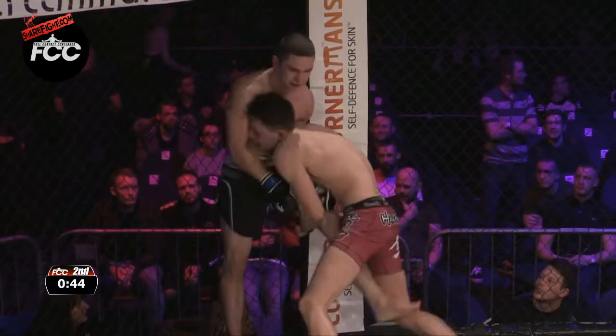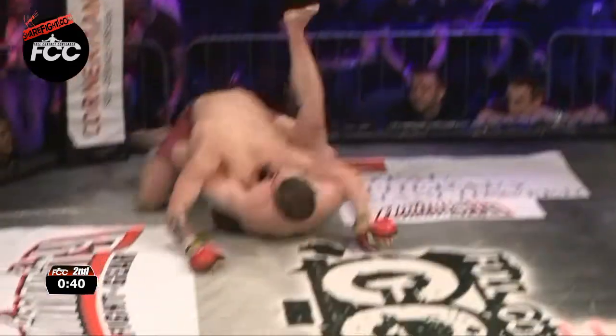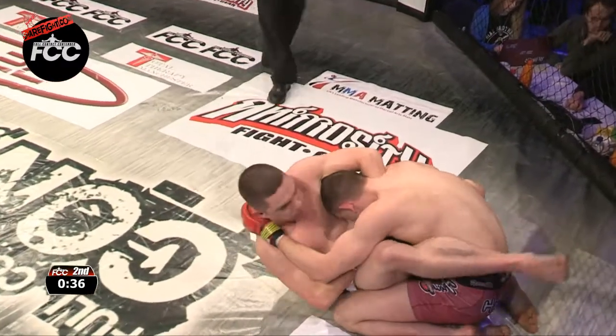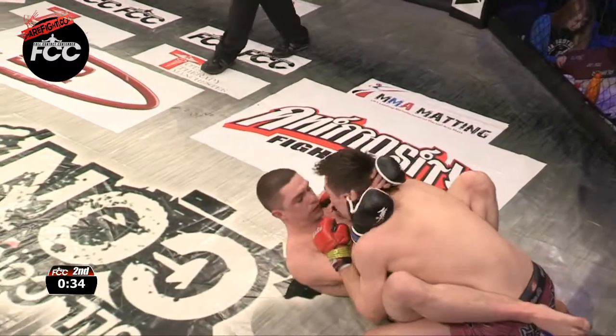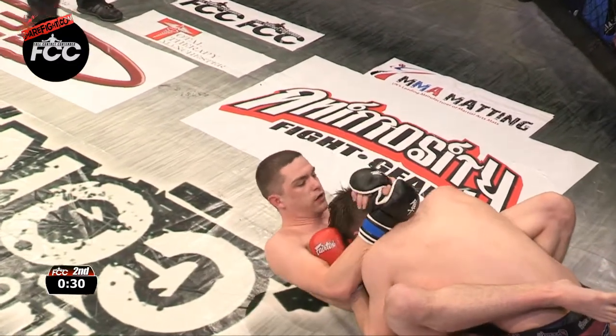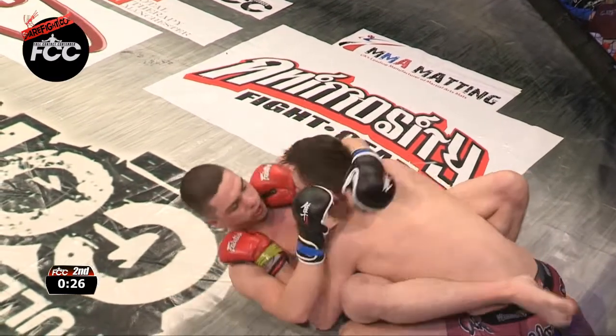Again, both fighters work, and Matthews with a rude little smile on his face there, as I think he knew what was coming, but Dobbins has to be careful here. He did leave that neck. That's exactly what we were talking about a moment ago, Steve. He did leave that neck in, and perhaps a more storied submission artist may have been able to finish it.